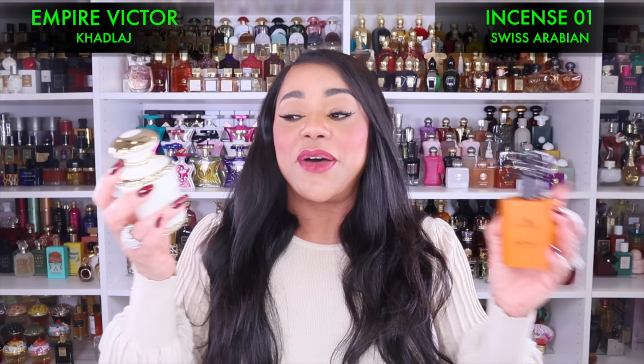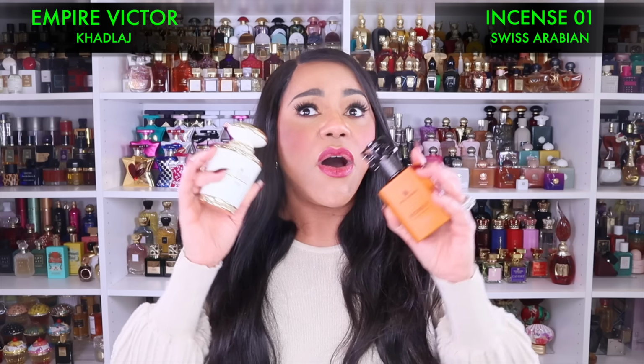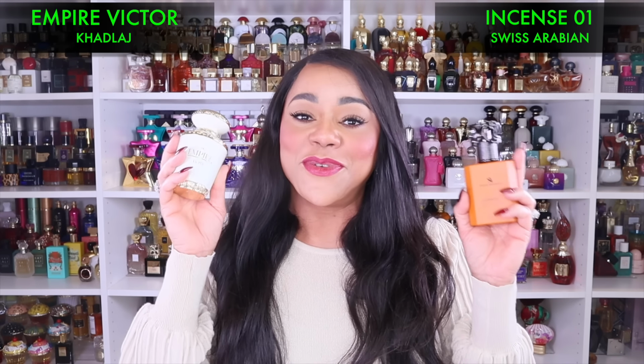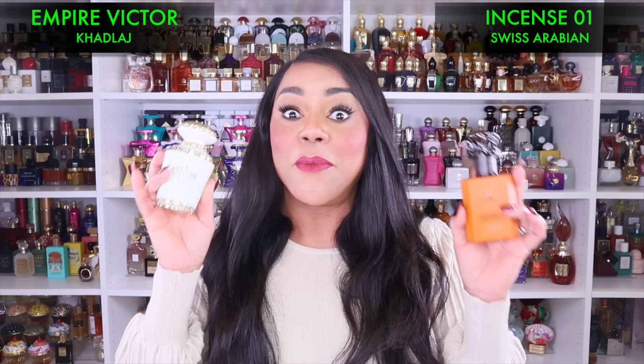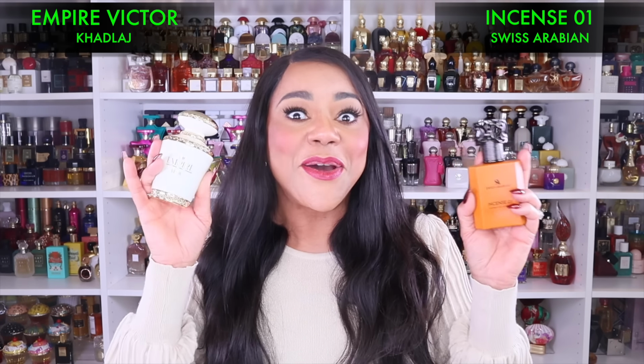What I also love about this combination is that there's a certain degree of airiness to the scent all throughout the olfactory journey, at the dry down, and throughout the wear of the fragrance. An absolutely incredible layering combo that you must try if you own these fragrances. Let us know if you try this layering combo and your thoughts.